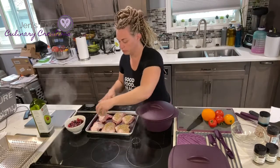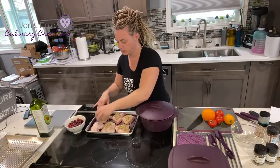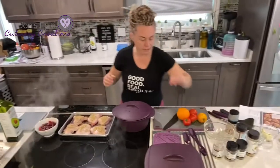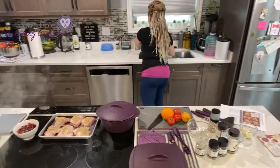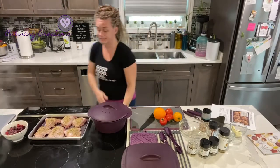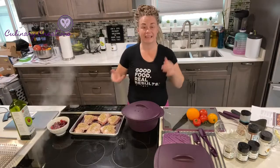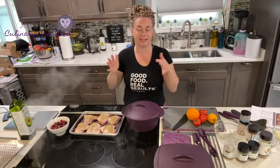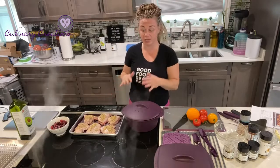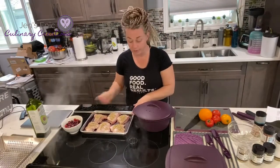And I'm using our quarter sheet pan. So we have full sheet pans and quarter sheet pans. They're amazing. What I love about them is they are higher quality, so when you have it in the oven under high heat, it's not going to pop and bend and misshapen. It holds its form, it stays its shape. It's that higher quality pan that we're usually looking for.